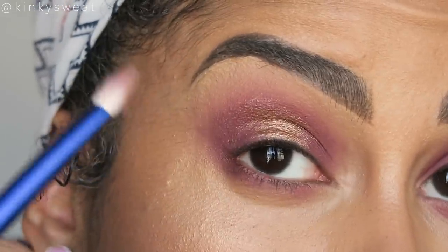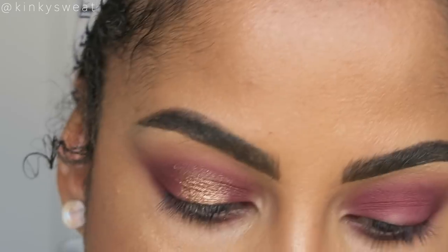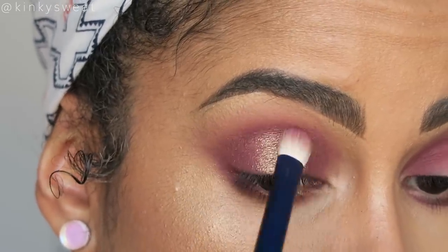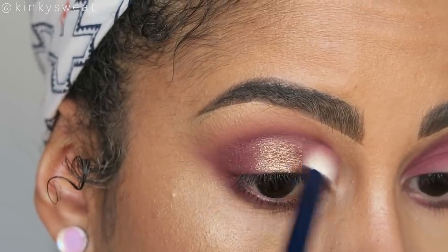And of course, I went a little too high. Always happens on this eye. I'm gonna do a little white wipe. Go in with Bittersweet, the second violet shade we apply, and I'm just using the very tip of the brush to help clean up that metallic application that went a little too high.